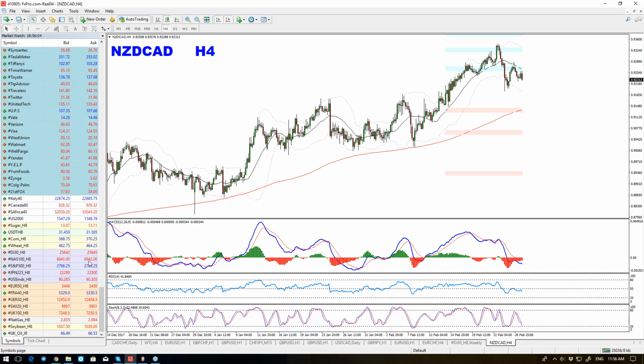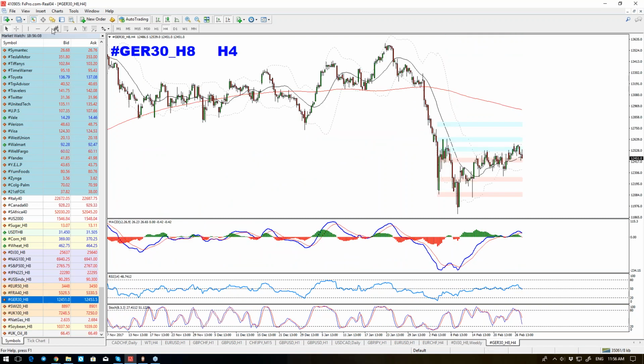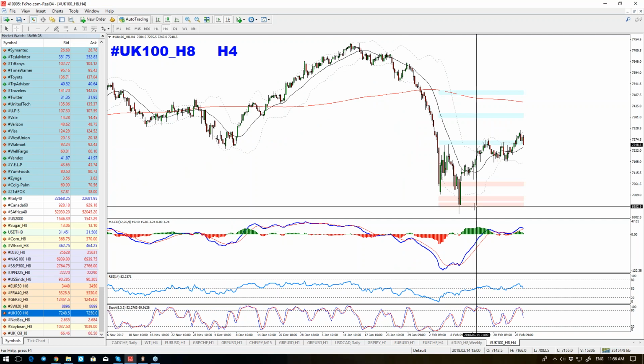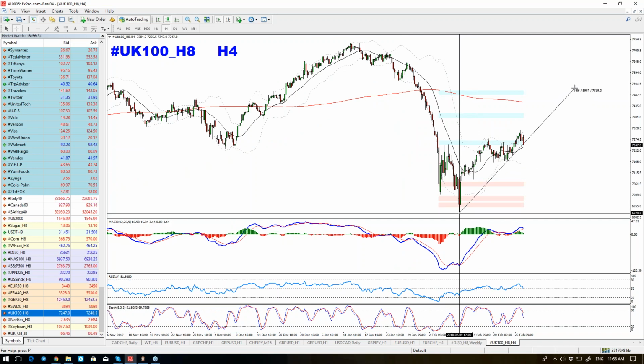Indices. Attention, attention, attention. The trend line of the DAX. The trend line of the Dow. Still far away for the Dow, but still attention. The trend line for the UK FTSE. Attention.